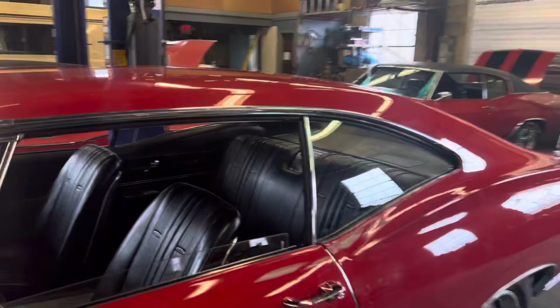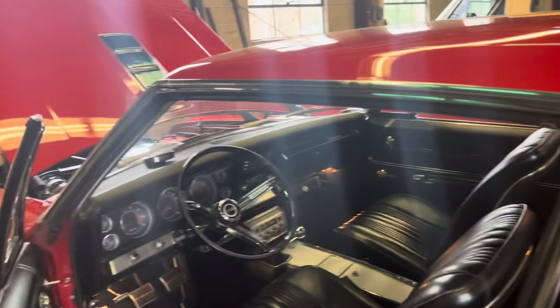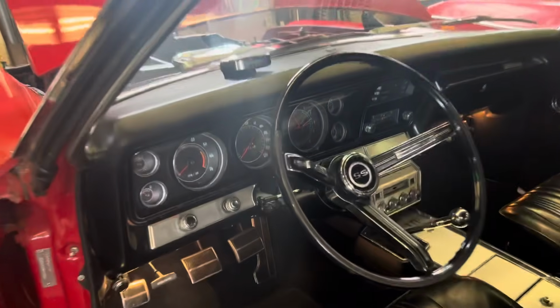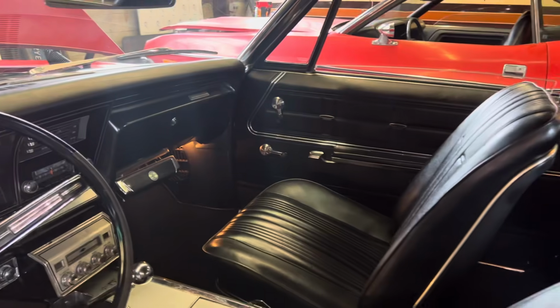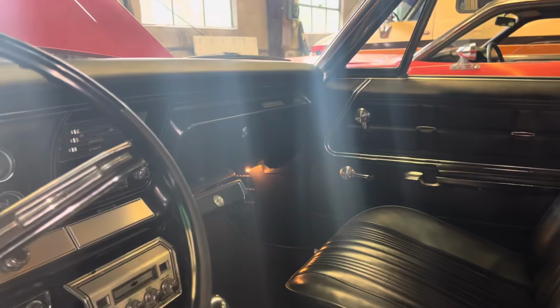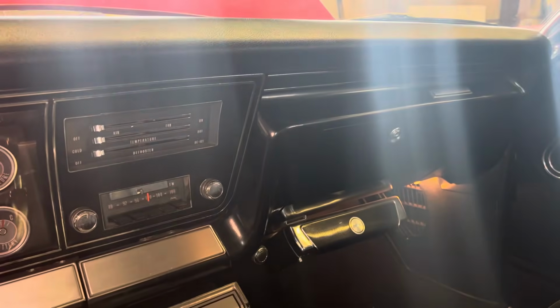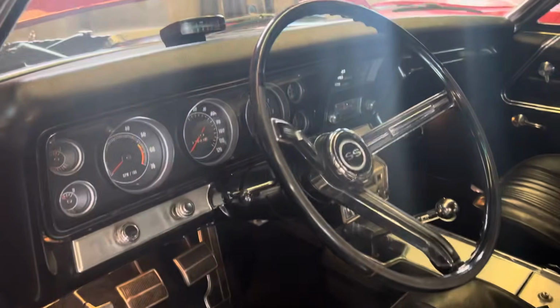So let's go around into the interior now. I'll get some shots of all around the car if we can. You can see the Tach and Gauges in the really nice original interior. None of this stuff has been recovered. All original interior, and it just has that feel and that look. And you can see those accessory items that he added. You see the tape player. I believe that's a tissue dispenser over there under the glove box. And the car came with tilt steering.